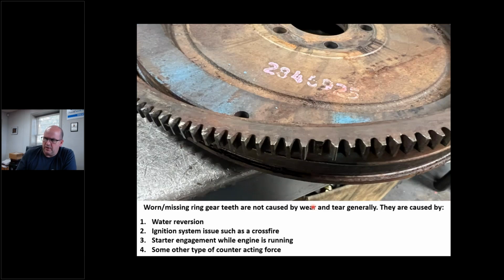Okay, and here's one of the havocs, right? Missing teeth on the flywheel. What else can cause that? Yes, could be the ignition system, such as a crossfire, engaging the starter when it's running, or obviously some other counteracting force, which would be fuel, water, a hydrolock situation. I'll be honest with you, you can put 48 volts to that starter, it's never going to cut those teeth. It's not going to break starter drives, not going to break nose cones, none of that.